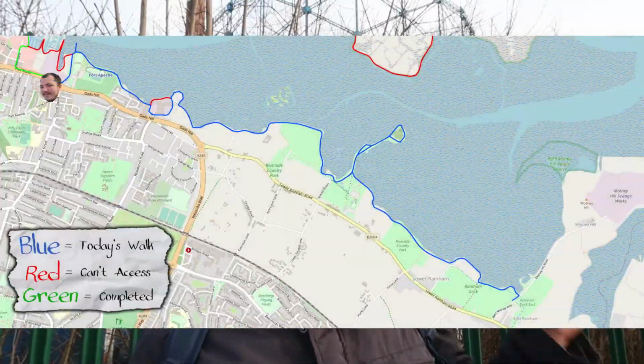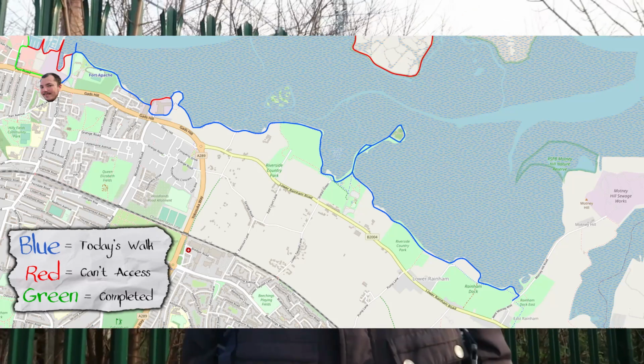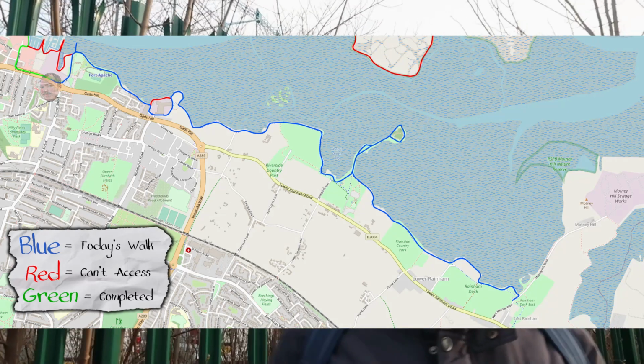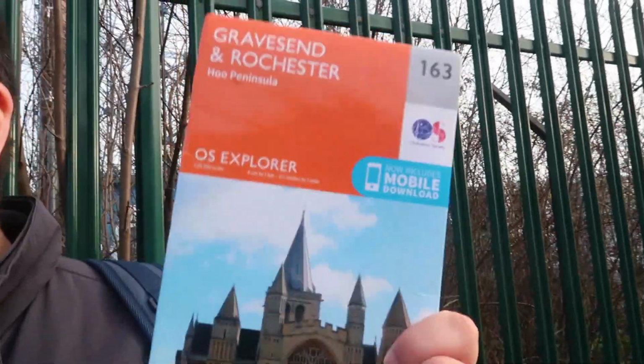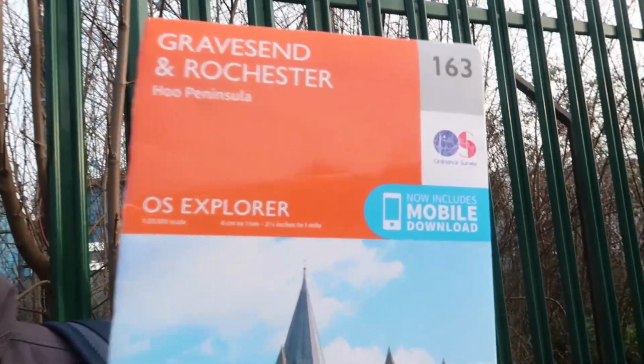We are walking from Gillingham in the Medway Towns to Rainham as such. Technically it's Horrid Hill, but it's basically Rainham sort of, and today marks the end of our Medway Towns trilogy. We've got the Gravesend and Rochester Hoo Peninsula map, the second to last time that we use this map fully. As always, I seem to forget to mention mileage. So today's walk is about 5 miles, quite short, but I'm sure it'll be very interesting. I'm very much looking forward to seeing what the Riverside Country Park has to offer.